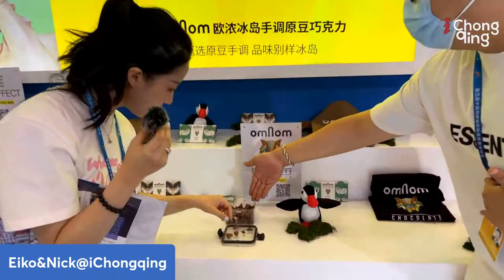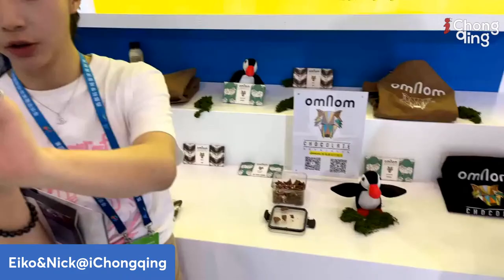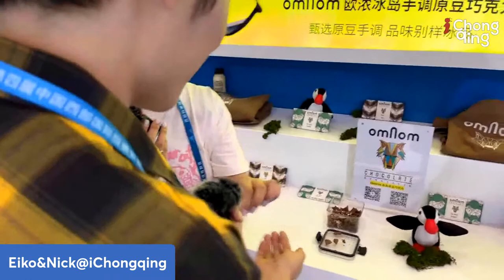Also, you can try this one. It's the coffee in the chocolate. Really strong coffee. You will like this. Really? You will really like this. I'm trying.